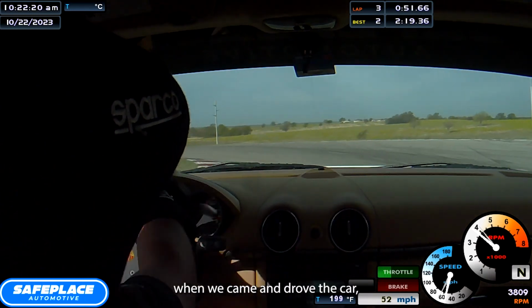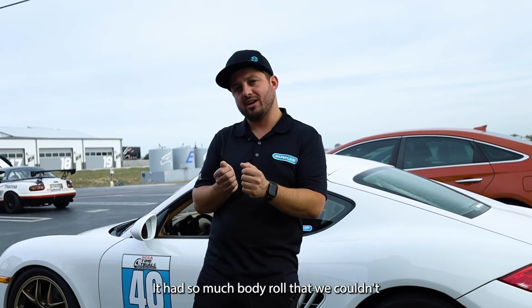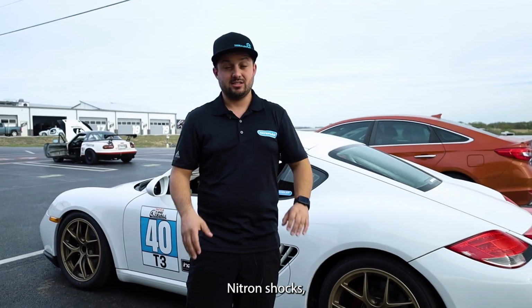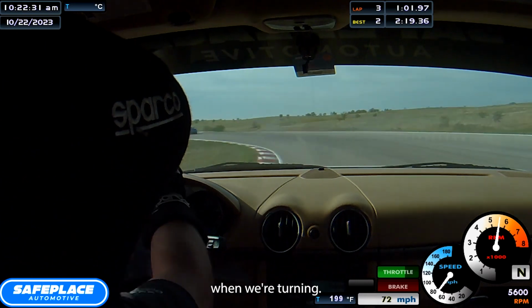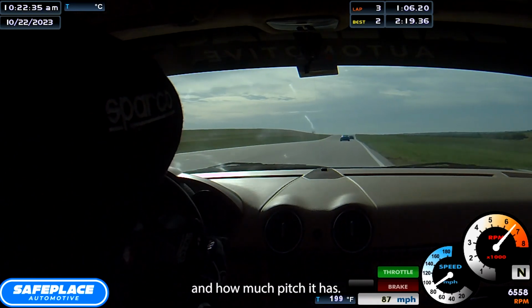Initially, when we came and drove the car, it had a tendency of diving, and in the corners, it had so much body roll that we couldn't actually control the car. When we installed the Nitron shocks, the body control has been spectacular. We can actually control what we're doing with the car. When we're turning, we can control how much it's tilting. We can control how much dive we're getting and how much pitch.